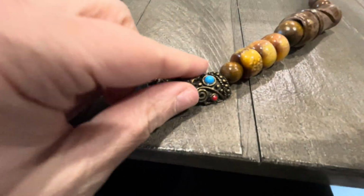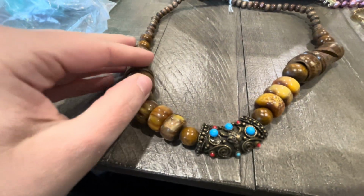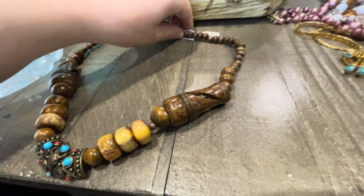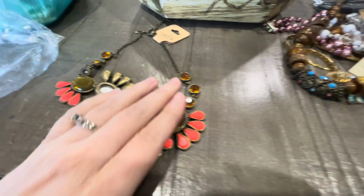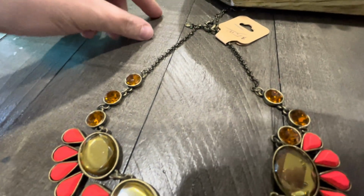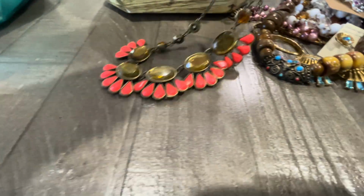Got this one. I don't think it's real turquoise, pretty sure it's not. Carved beaded necklace, kind of tribal looking. This one was $3. A J. Crew chunky, colorful necklace. This one was $2.50.